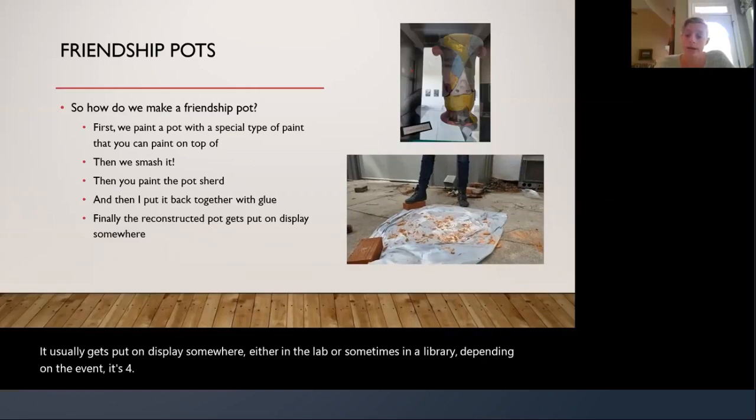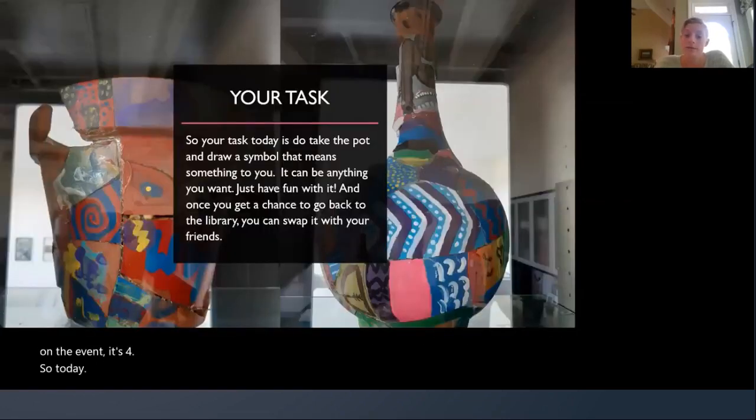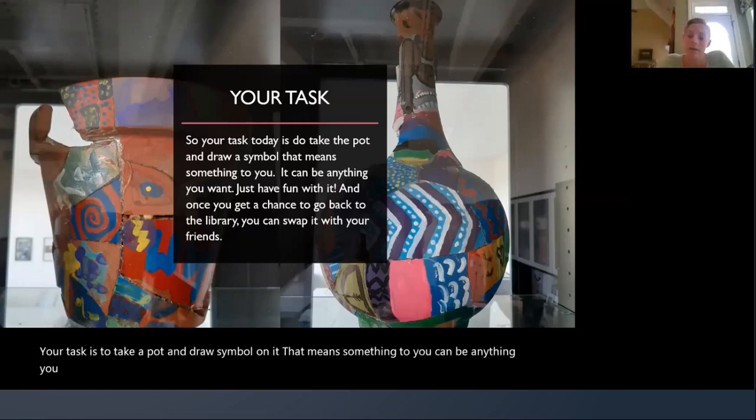So today, your task is to take a pot and draw a symbol on it that means something to you. It can be anything you want. Just have fun with it. And once you get back, you'll have a chance to swap it with your friends and compare the different designs.